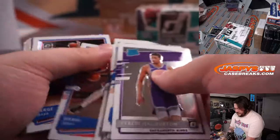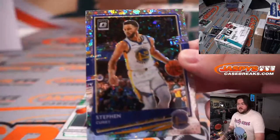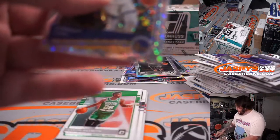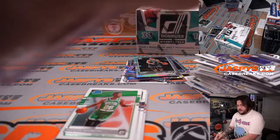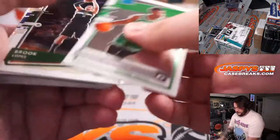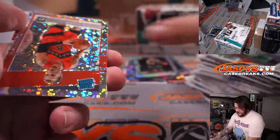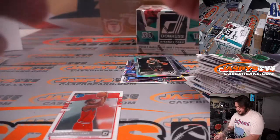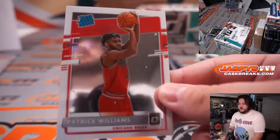Our last stack here before hopping to our Donruss. That's a nice one. Silver Steph Curry. Kennard and the Warriors grabbing another nice one. Nice. And another Malachi Flynn. A little grand opening, grand closing. Silver rookie. We like a little bit of that. And a Patrick Williams rated rookie. Nice.